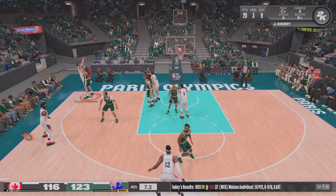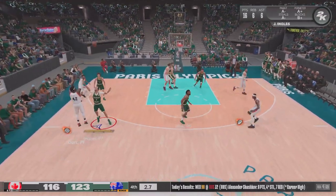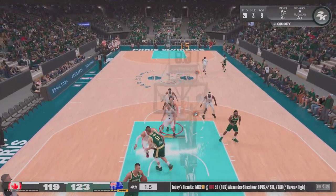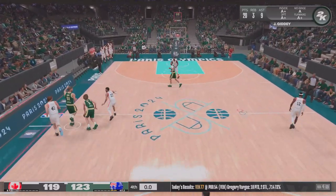Nine seconds left in the fourth. They get it back. Outside for Dort. From deep three-point land. Oh, he buries it from outside. My goodness, Lou Dort in the clutch. We see you, young sir.